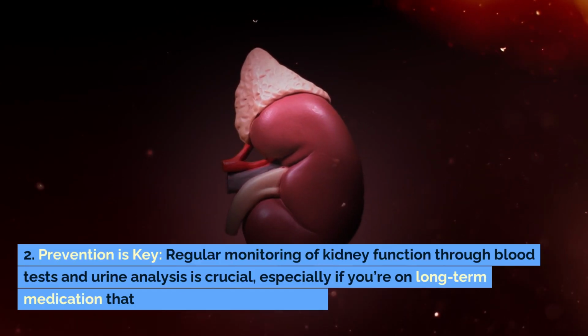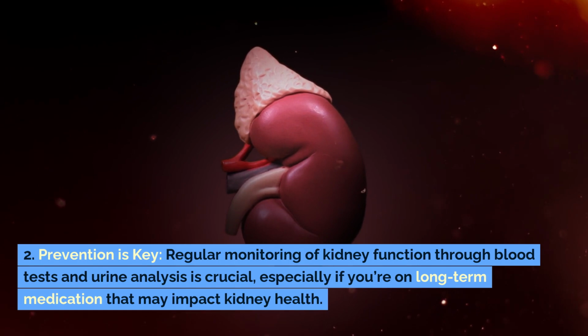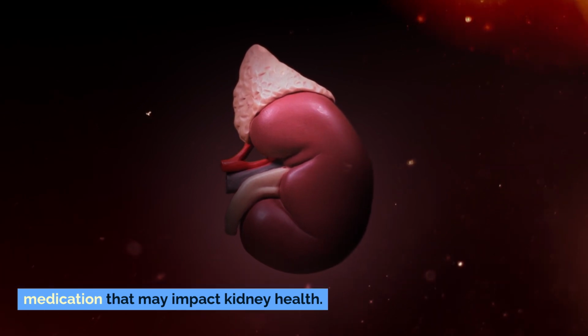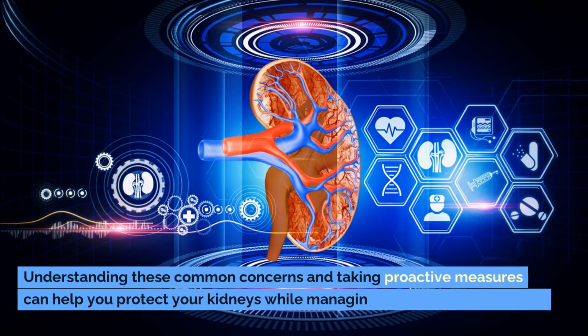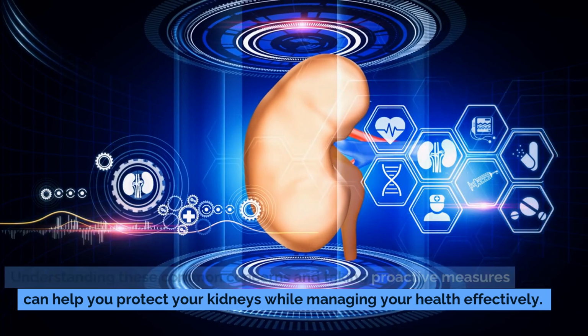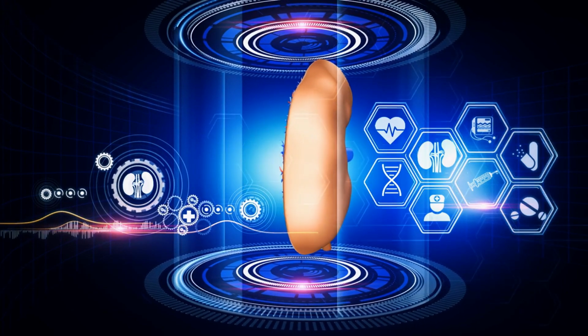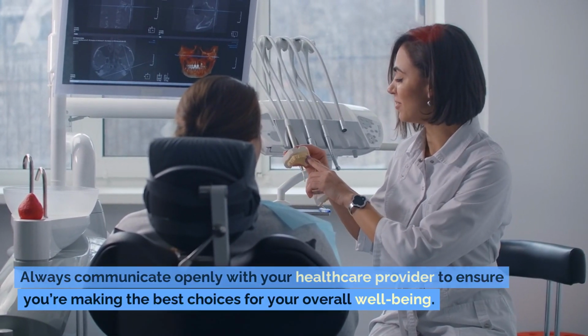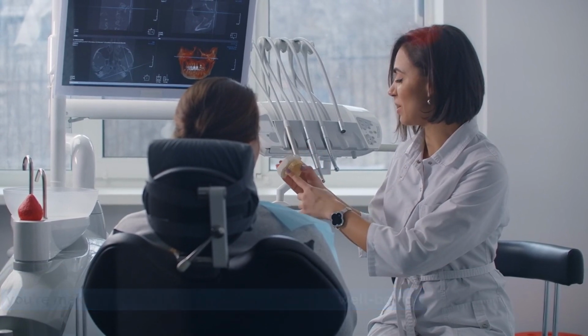Use medications or supplements that support kidney function as prescribed by your doctor. Prevention is key. Regular monitoring of kidney function through blood tests and urine analysis is crucial, especially if you're on long-term medication that may impact kidney health. Understanding these common concerns and taking proactive measures can help you protect your kidneys while managing your health effectively. Always communicate openly with your healthcare provider to ensure you're making the best choices for your overall well-being.